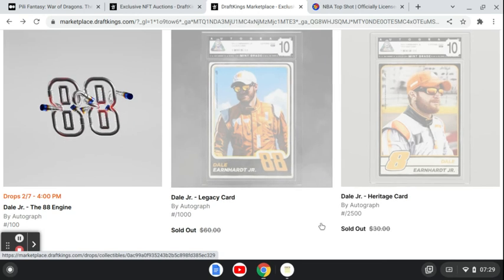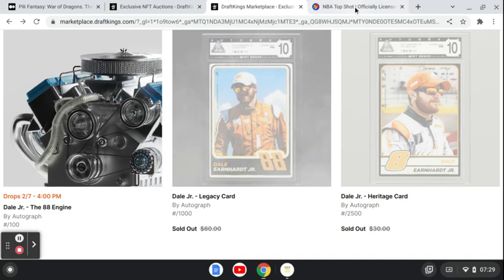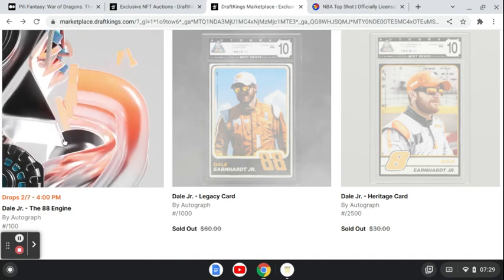But Veve's eventually going to go to that. Right now, they just have a first come, first serve type thing. So that's on Monday. And this is at 4 o'clock. Okay. 4 p.m.